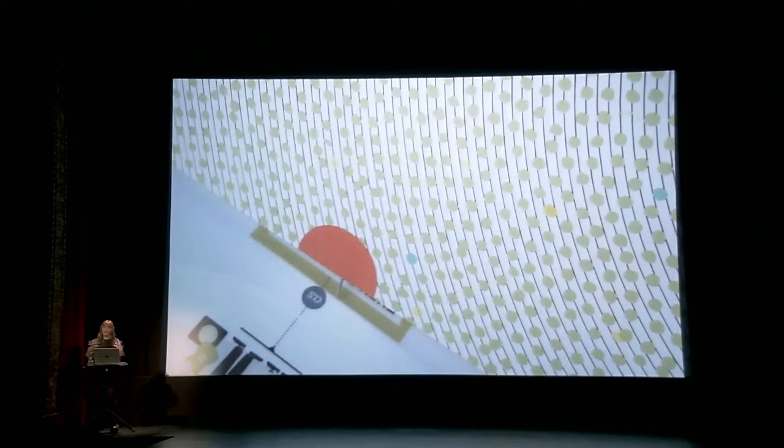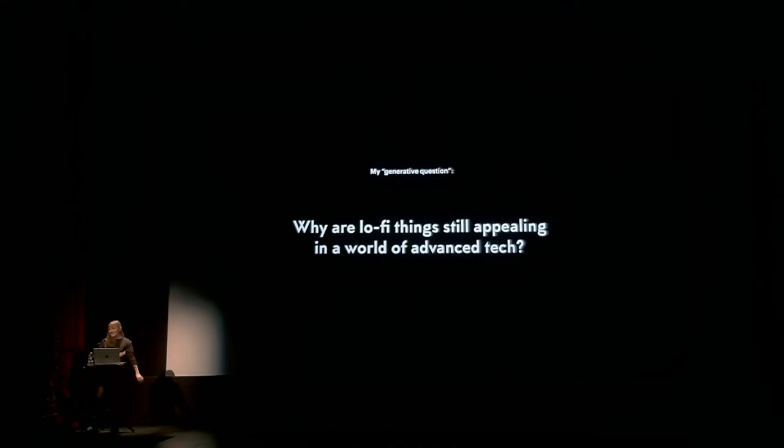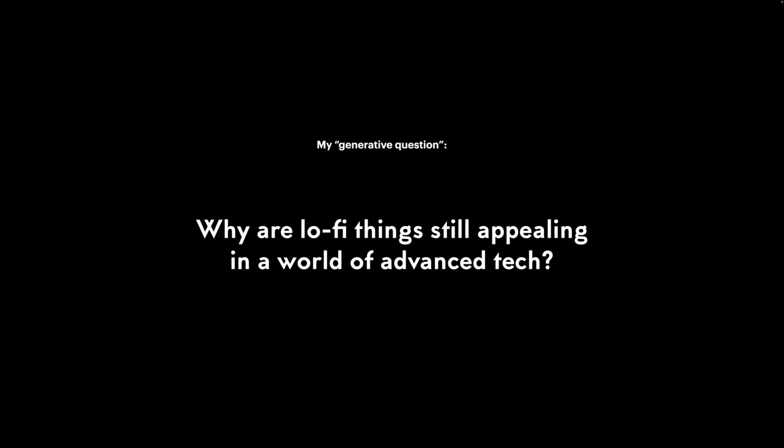So in making that project, which was a little over a decade ago, I stumbled into this really interesting generative question for myself that has structured the rest of my career, which is: why are lo-fi things still appealing in this world of advanced tech? Why are these objects that go in the opposite direction that human civilization has chosen for technology still appealing?